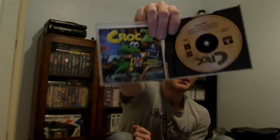The next one he sorted me out with was Croc, Legends of the Gobbos, which I remember being really annoying. I've had a quick blast on it, found it a little bit complicated, especially the jumping, but I'll persevere with it at some point anyway. But nice and complete.